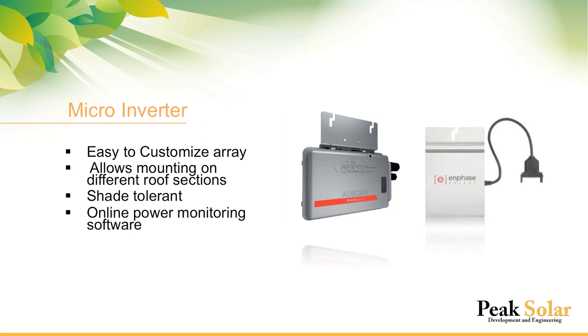The first bullet point is they're easy to customize. In the old days, we would have systems where we might have 34, 37 panels on the roof. Customer wanted for aesthetics, or they wanted for a specific need. Didn't work with the string sizing with the centralized inverter. So sometimes we had to do multiple inverters. It got extremely costly. So what we now have are the microinverters.